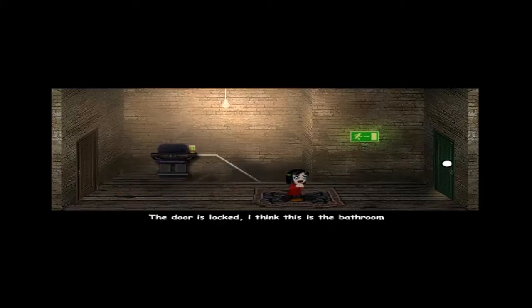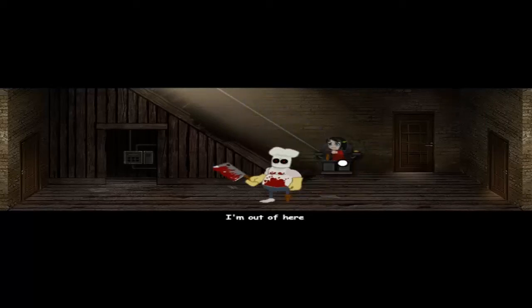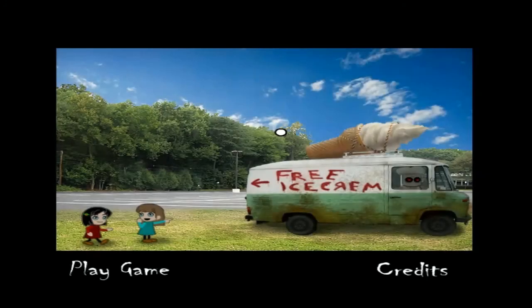Not really, but. Oh. Get in the friggin' elevator. I'm outta here. Peace out. Oh, he disappeared. He's a ghost. Okay, well, we gotta avoid this hole, right? Okay, oh. Or we just walk right over it. Oh, we got out! Yeah!